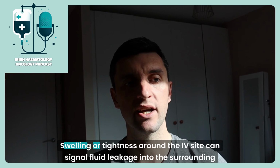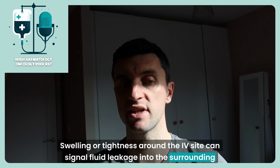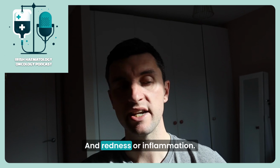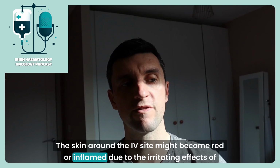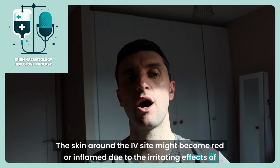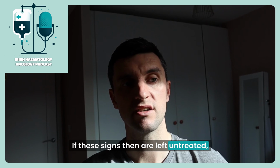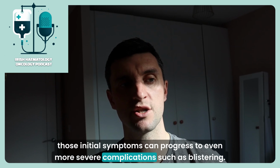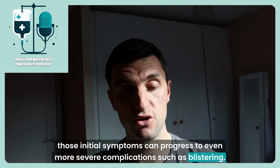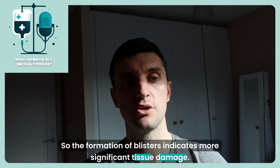Swelling. Swelling or tightness around the IV site can signal fluid leakage into the surrounding tissues. And redness or inflammation. The skin around the IV site might become red or inflamed due to the irritating effects of the chemotherapy drugs. If these signs are left untreated, those initial symptoms can progress to even more severe complications, such as blistering. So the formation of blisters indicates more significant tissue damage.